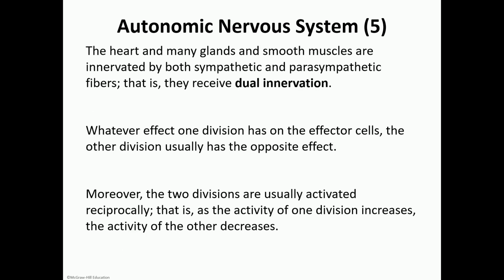Now, a lot of the effectors, when we're talking about the autonomic nervous system, have dual innervation. So they're innervated by both the para and sympathetic systems. They would have the opposite effect. So, for example, if the parasympathetic nervous system stimulates the digestive system, the sympathetic would inhibit the digestive system. Okay, so again, the organs would have dual innervation, but the effects would be the opposite.